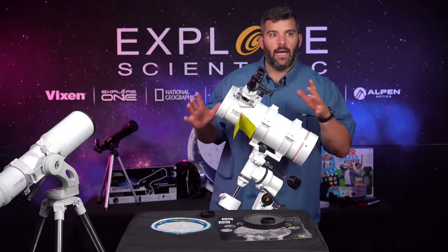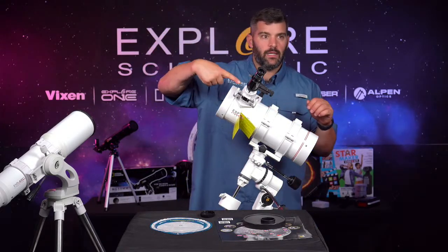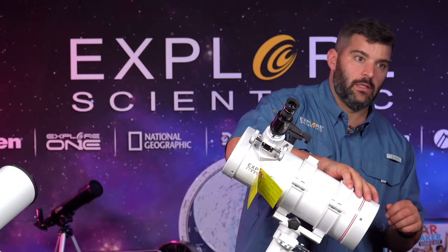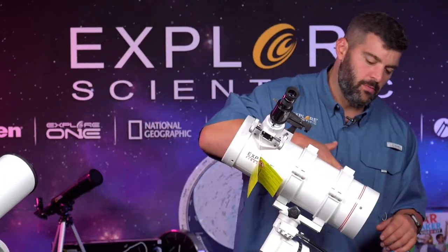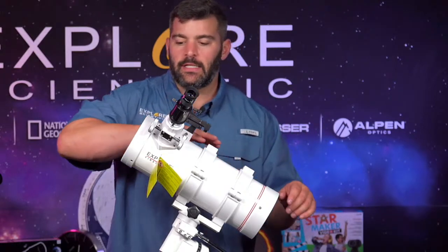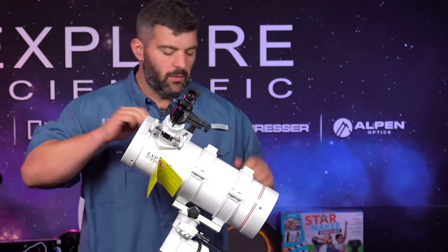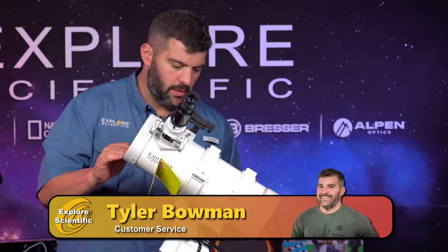So how Newtonians work is light comes straight down through here. A Newtonian is a reflector, right? Yes, it reflects light. Light comes straight down the tube, hits the mirror in the back, and then hits that secondary mirror, which is angled at about a 45-degree angle. I'll show you right here.